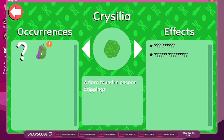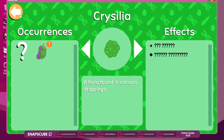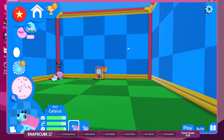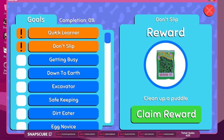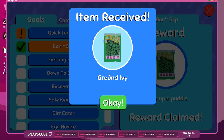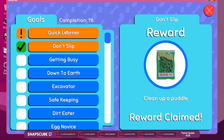Cresselia. Flora found in cocoon drippings. Okay. I don't know what any of this means. I don't know what this is for, but that's fine. That's the point. Oh, I can claim... Oh, cool. Claim rewards. Clean up a puddle. Item received. Ground ivy.